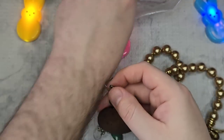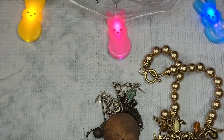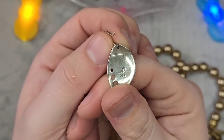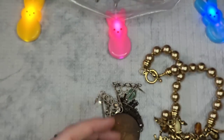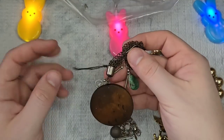This looks like it could be sterling. Ooh, it is. This is marked, oh, this is actually 950 sterling. This is marked AS, or AZ. I am not familiar with that, but we do have 950 sterling. So that's cool. We did the side test and hopefully we get the match.